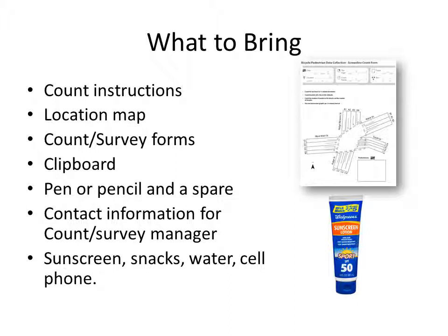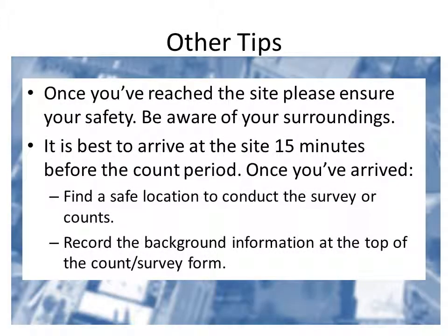Bring sunscreen, snacks, and water, particularly if you are counting for more than an hour. Finally, make sure to bring a watch or cell phone to keep track of those 15-minute time intervals. Once you've reached the site, become familiar with your surroundings. If you ever feel unsafe, stop counting and leave the location. Your safety is our priority.